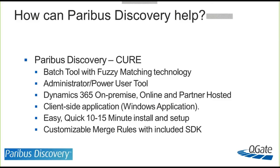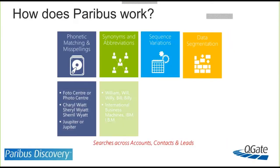Now, there's no solution actually installed in the CRM. It is a client-side application, if you will, a Windows app. The installation is real fast, 10 to 15 minutes. It comes with some templates out of the box, and you can even customize the merge rules with this included SDK. So you can kind of make it fit like a glove for your needs. All right? So how does it work?